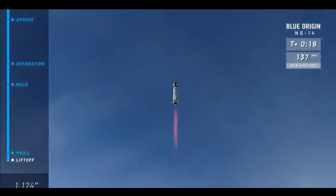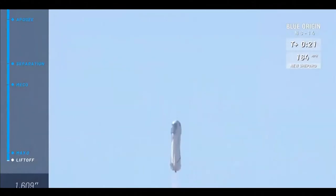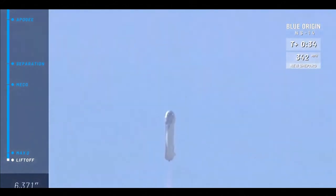Look at her go. Mission Control has confirmed New Shepard has cleared the tower on her way to space from Launch Site 1 in the West Texas desert with Mannequin Skywalker on board. Right about now, the fins on the aft portion of the vehicle are going to start to help the vehicle do its roll maneuver. The booster is going to be rolling at about 2 to 3 degrees per second, which equates to a full rotation of the vehicle every 2 to 3 minutes. This, of course, is to give the astronauts a 360-degree view during the flight.